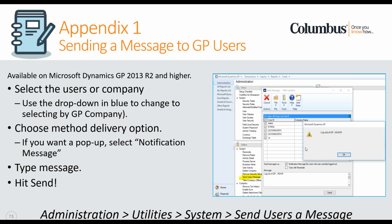And what they will see is this little message here. So it would say Microsoft Dynamics GP, "Log out of GP now," with all our exclamation points. So very nice. It's a way to hit everybody while they're in GP and give them that pop-up if you have a couple that are finishing something up.